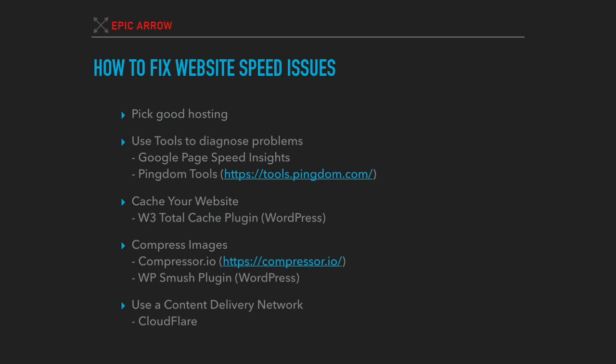If you're not using WordPress, you can use compressor.io, very easy to use. And if you are using WordPress, you can use a plugin called WP Smush. The last thing that I recommend that everybody do is use a content delivery network.